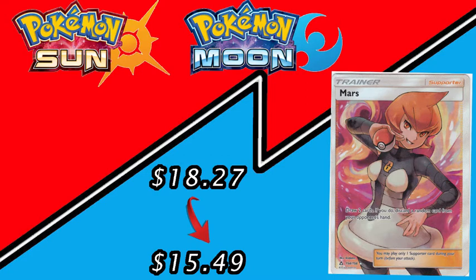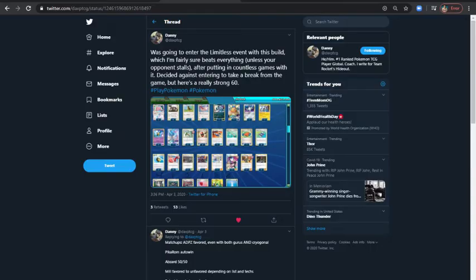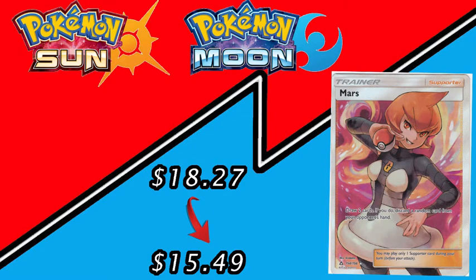Stall is falling in the standard format, and so is Control. There's not many popular decks out, and although some people have been talking about it lately, I don't know if it will exactly catch fire. So Mars, not super surprising to see fall as well.